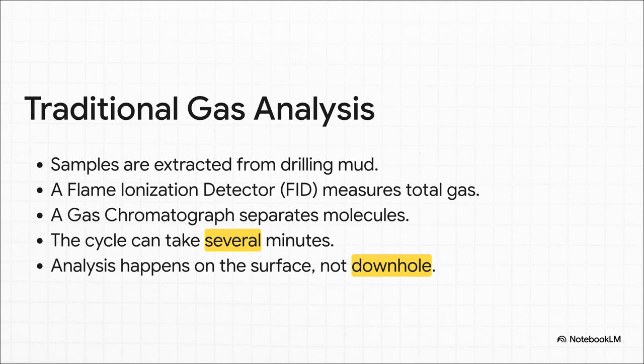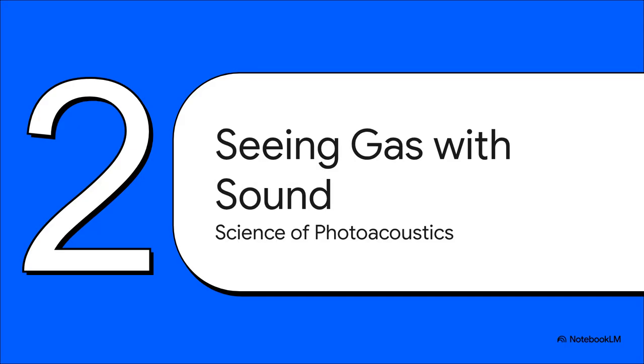So, the old process involves all these time-consuming steps. First, a detector up on the surface measures the total amount of gas coming up from the well. If that number looks good, a sample then gets sent to a much slower machine called a gas chromatograph, which separates all the individual molecules, the methane, the ethane, all of it. Every single step adds to that critical delay between hitting gas and the engineers getting the data they need. And that delay? Well, it created this desperate need for a real breakthrough.